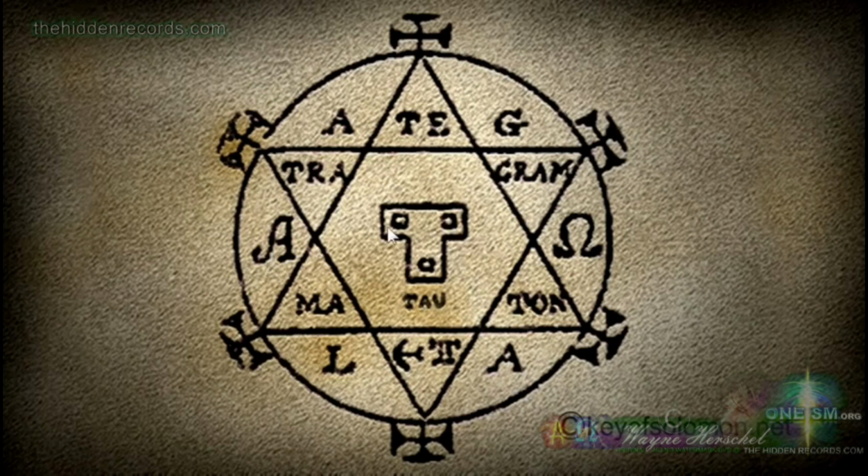Stargate. 3 suns making a T shape. That to me proves the Tau is Taurus and there are 3 suns being depicted. That is real history.